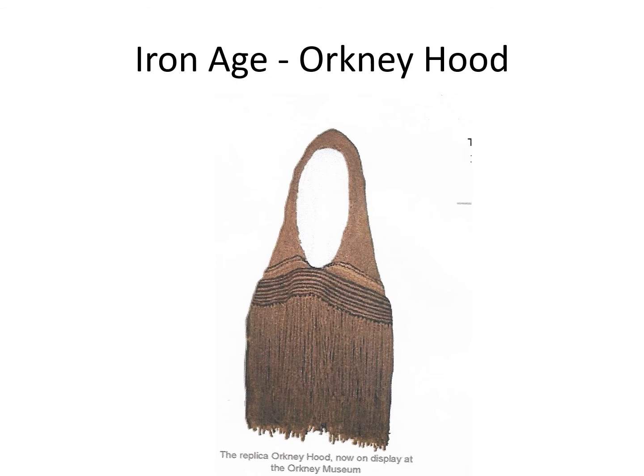The Orkney hood can be seen nowadays in the National Museum of Scotland. It was found in the 1990s, but it dates from 615 or thereabouts. It survived because it was buried in a peat bog.